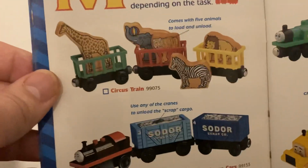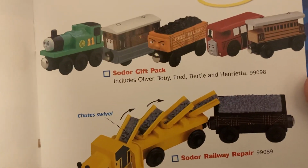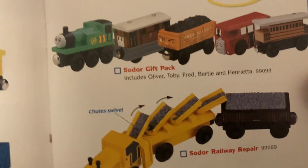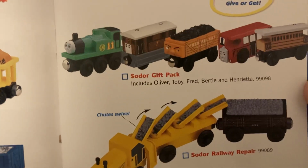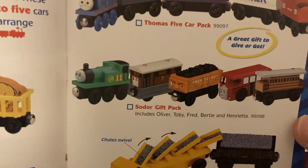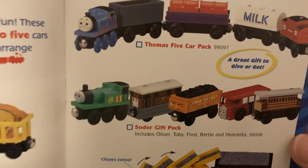I also had a 2004 Circus Train. I always wanted the Sodor gift pack set as a kid. This is something I always wanted as a kid, but never got. And this is the last year where we get the Tom's 5-pack, the 5-car pack or the 5-truck pack.